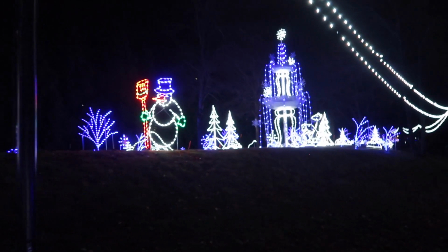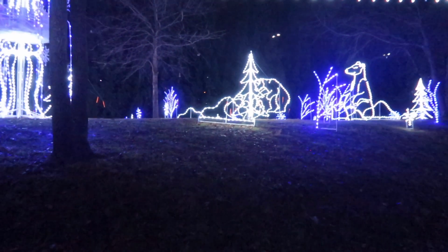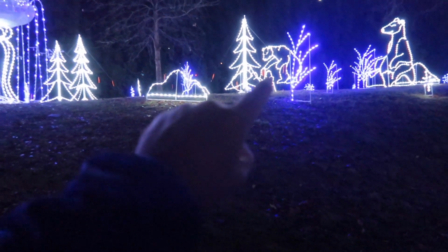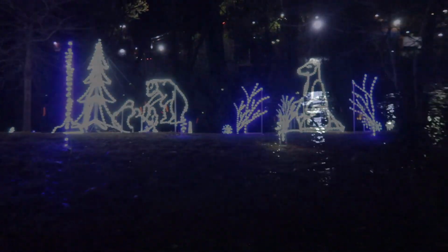Oh man, that's so cool. It's like a fountain. So this is so cool because you're right here on the river. It's like we got two polar bears right here playing, and the geese come in for a quick landing.